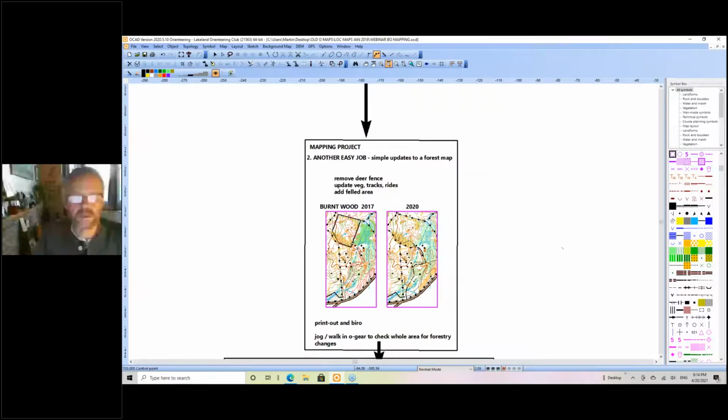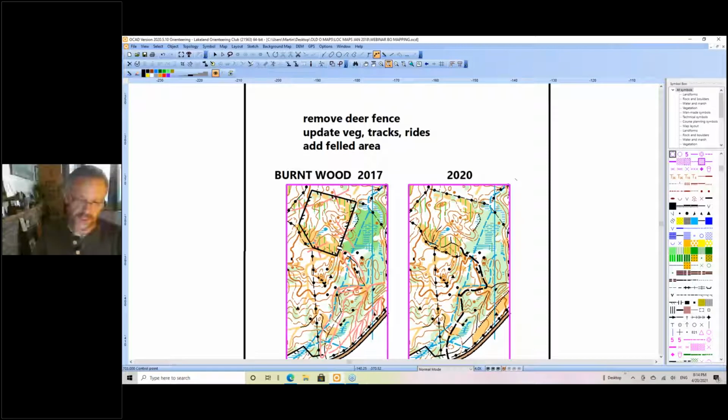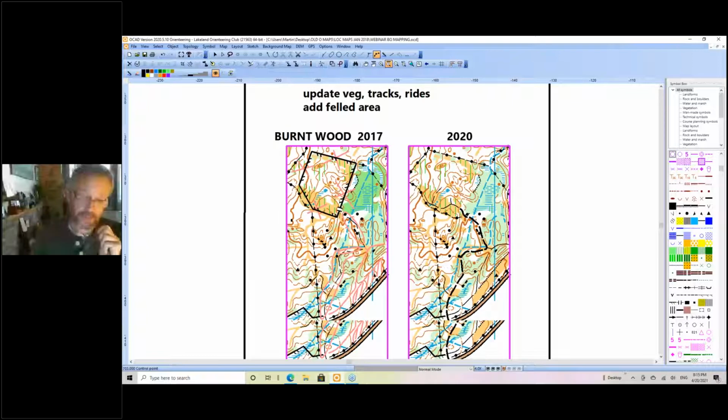Next, a slightly harder job. This was a few weeks ago. Updating a fairly good old map of a forest area. Again, I think a really good first project for anyone. I just put on my own kit, jogged around the area with some coloured biros and a couple of printouts. A deer fence wasn't there. There was a new track, a bit of vegetation change, a bit of felled area down the southeast. So really good starting point.